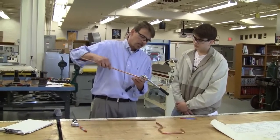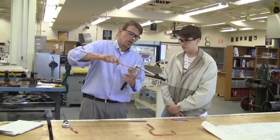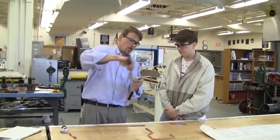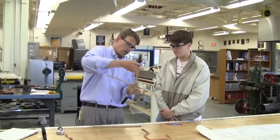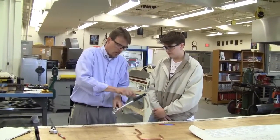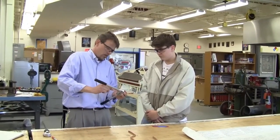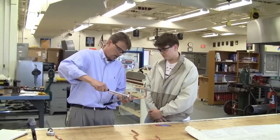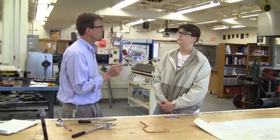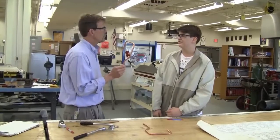Now that we have our marks, place it in here like so. And I'm going to go ahead and start making my bends. So there's 1 90, and then we're going to continue on with another 90. And then we're going to do our offset, starting off with the first 45. And then we need to bring it back for the other 45. And this is copper tubing, used in air conditioning and refrigeration. Oh, sure. This is like engineering. It sort of looks like art.